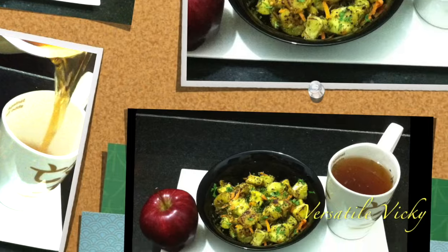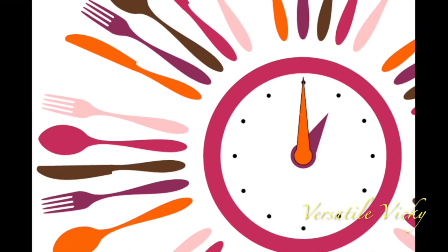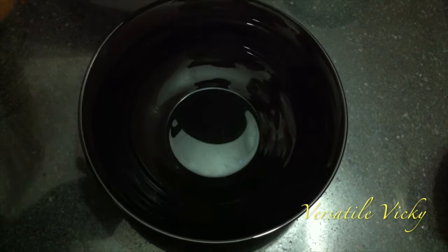Apples are high in fiber and are a natural fat blocker. You can have any variety of apple you like. In the lunch, have a cup of oats, carrot raita, and an apple.